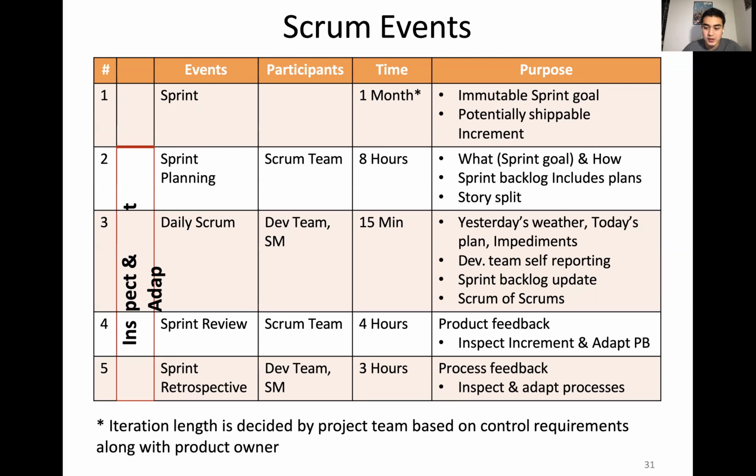inspect if the product is going well and you're building the right thing for customers. And this is where the product owner can really come into play. And then the last event is what we call a retrospective. And this is looking at the process. So how are we doing in terms of managing the team? Is there any major behaviors that we need to change, or things that we could do better within our team to ensure that we're shipping and building better code?